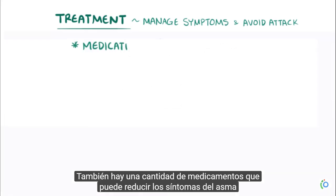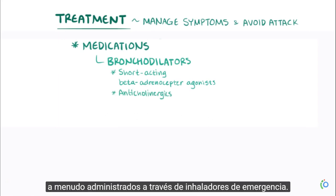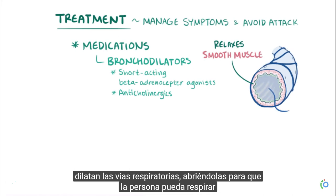There are also a number of medications that can reduce the symptoms of asthma. Bronchodilators like short-acting beta-adrenoceptor agonists and anticholinergic medications are often administered through emergency inhalers. These fast-acting medications cause the smooth muscles in the lungs to relax and therefore dilate the airways, opening them up so that the person can breathe.